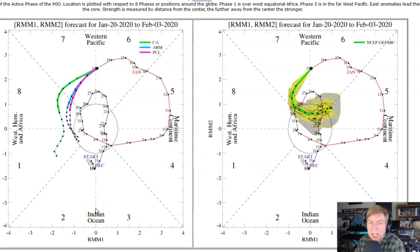Next up, we take a look at phase diagrams. So what is this chart? Assume you're looking, this circle is, let's assume you're looking down on the North Pole, and we're looking at the equator. The MJO moves from west to east, from the Indian Ocean over the maritime continent, over the West Pacific, East Pacific, under the United States, across the Atlantic, across North Africa, back to the Indian Ocean. And it just goes round and round and round.